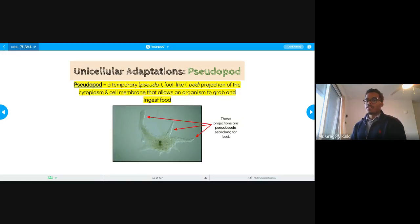So these organisms are not really quick. You know, they can't move easily. Anyway, they're not quick, right? And they also exist in aqueous environments. So they live in liquid. So it's not easy to swiftly move through liquid. So they rely on these pseudopods, which basically are just growths that come out of them to capture prey, which they can then ingest.